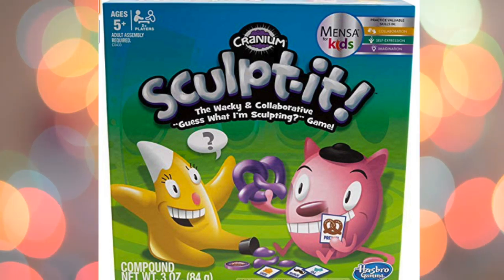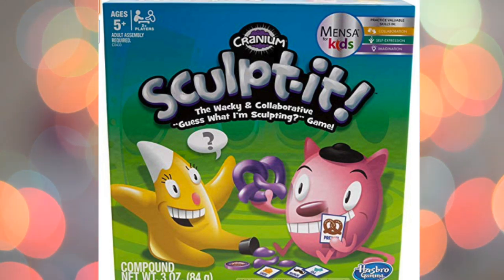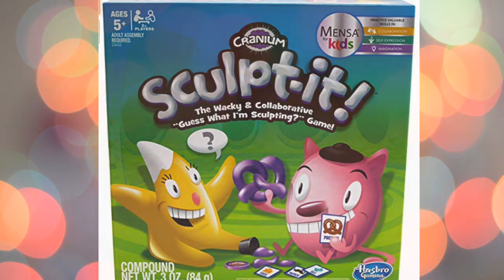So basically you have this little ball of somewhat like Play-Doh material, and you have a card that you have to sculpt whatever's on your card, and everyone else has to guess what you've sculpted. It's really, really fun. It's a fun game for everyone, and we've really enjoyed it.